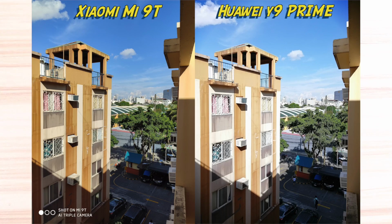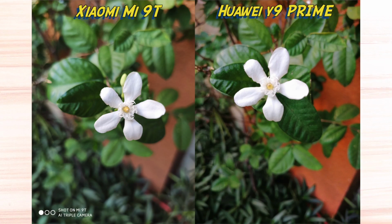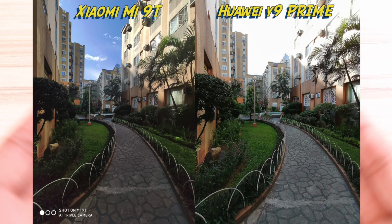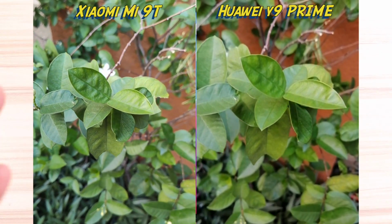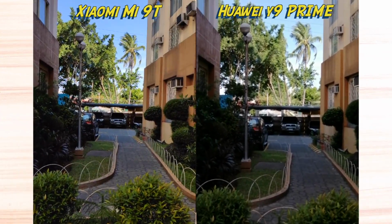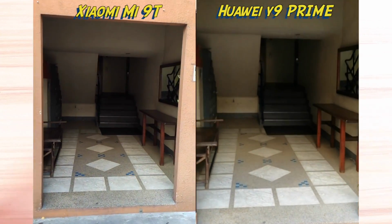Now, I'm going to straight up tell you right now that the Huawei Y9 Prime was not built for camera work. There's a reason why there's no watermark on the Huawei Y9 Prime. It doesn't take a genius to figure out which one is actually better. The Huawei Y9 Prime is just so washed out. It's lacking in detail, it's lacking in punch, it's really dry in comparison to the Xiaomi Mi 9T. Even the selfies look so much better on the Xiaomi Mi 9T. I think the best way to describe the Y9 Prime is that it's simply a gaming phone. Big phone, big display, big storage.